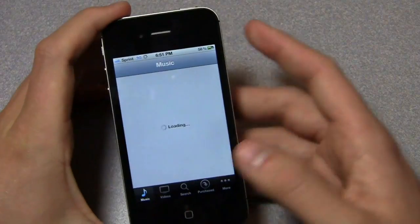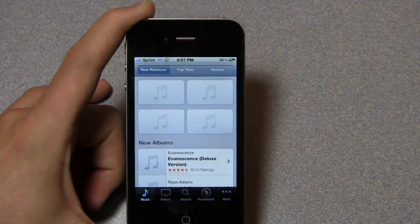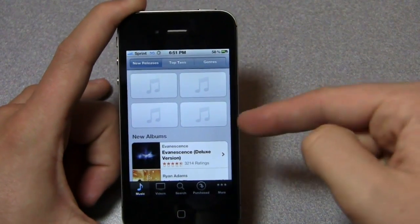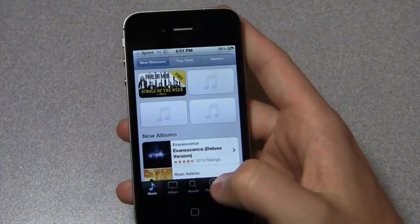So again, it's a nice little revolutionary thing that they've added in iOS 5. Huge improvement. I can't underscore that enough because I hated it when I had a song on here and didn't have it on my computer, or I had it on my computer but not on here, or not on the iPad, or whatever. You can synchronize those all across the board.